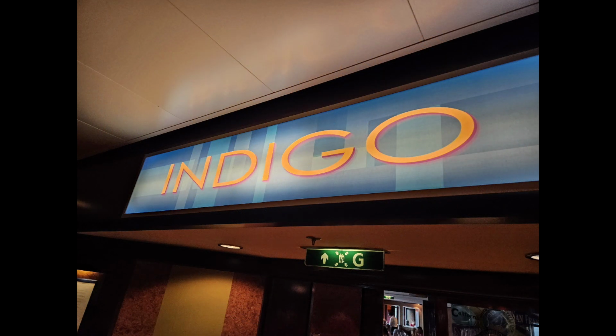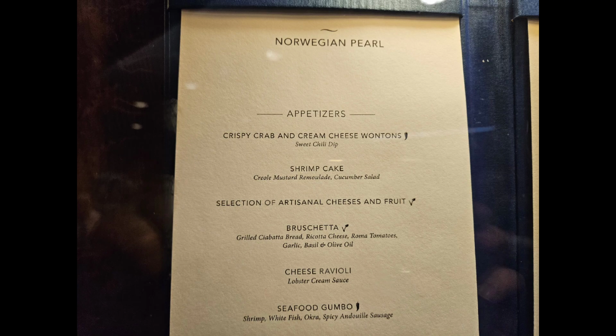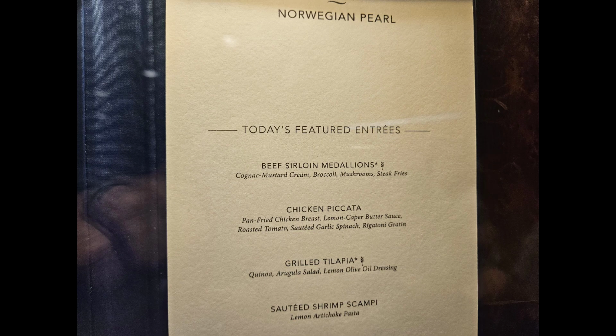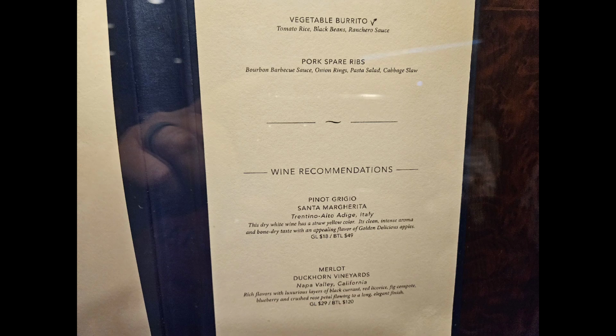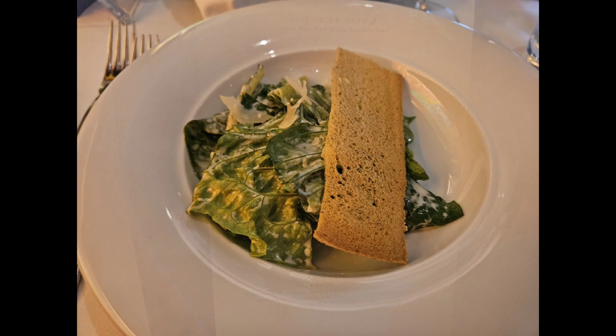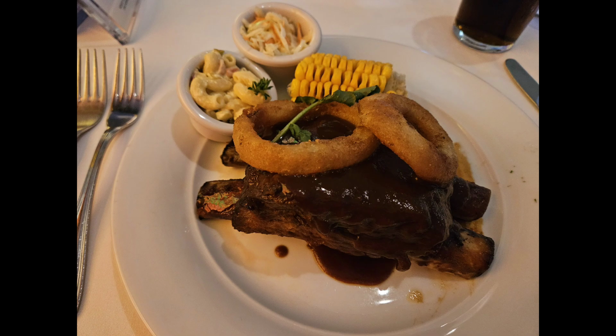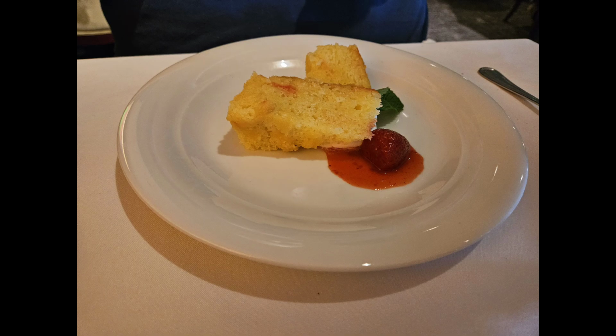Indigo is the smaller of the two main complimentary dining rooms and is open for dinner only. Like Summer Palace, guests order from a menu that changes daily. We start with a delicious salad before indulging in our tasty entrees, and then finish with our sweet desserts.